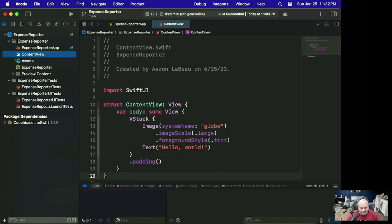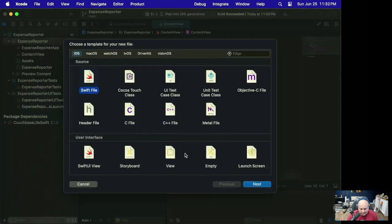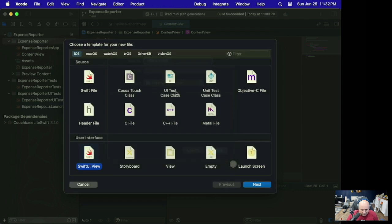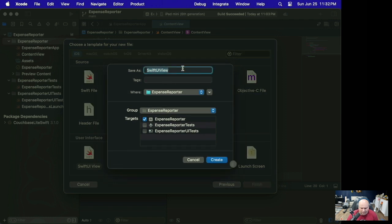So the way I know how to do it is we'll make a new view. We'll call that authenticate view. So let's go to new file and let's go ahead and just make a SwiftUI view. Let's go next. Actually, do we have to still do it in iOS, or can we just do it? I'm assuming that if you select it now in iOS, it does multi-platform when you select the SwiftUI view. I have to assume that, right? We'll call this the authentication view.